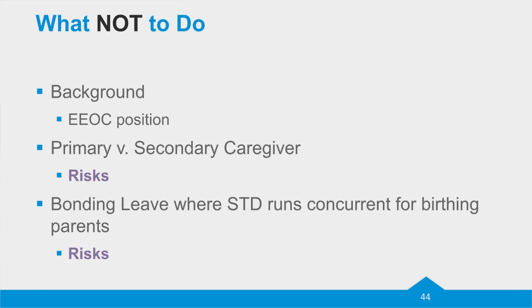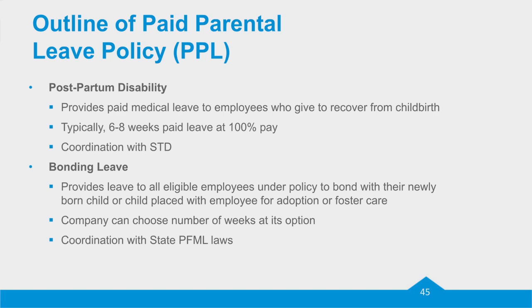But don't fall into the trap of assuming that just because someone is female, they will be the primary caregiver. Also, some companies have moved to offering just bonding leave, saying everybody can get the same bonding leave, but you can run into trouble if you have short-term disability that runs concurrent with the bonding leave. In some instances, the birthing parent can end up with less leave than intended. So there are some risks there.